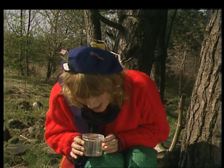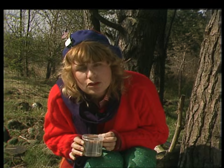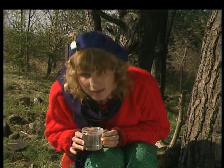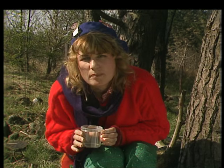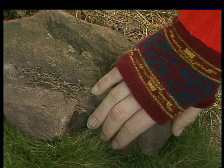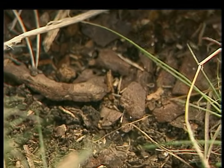Can you see all their legs? The millipede's got lots more than the centipede. Good job they've got bare feet. They'd need lots of pairs of shoes otherwise. They like living in dark, damp places. So I think I'll put them back. Is that all right, Peggy? This looks a good place. There we go.